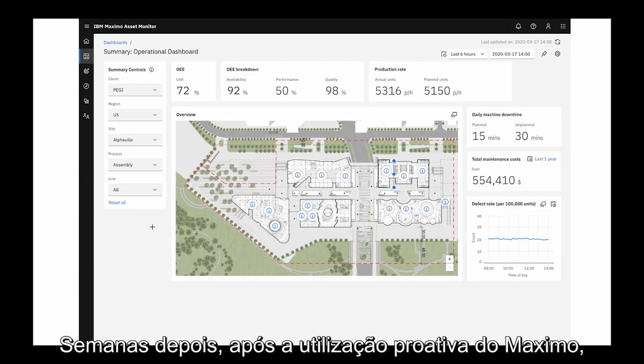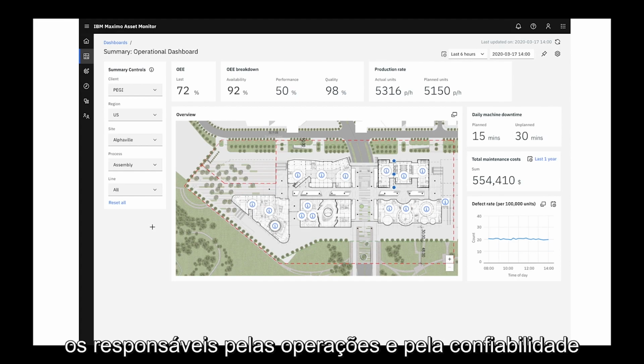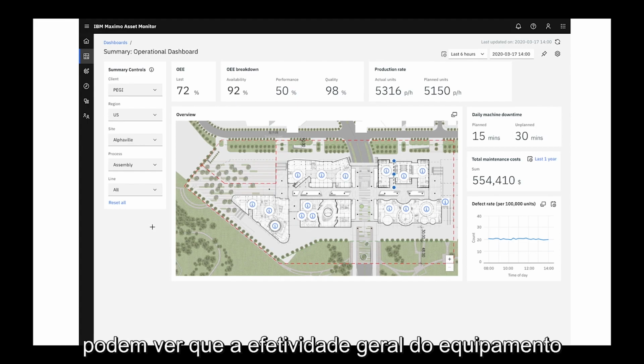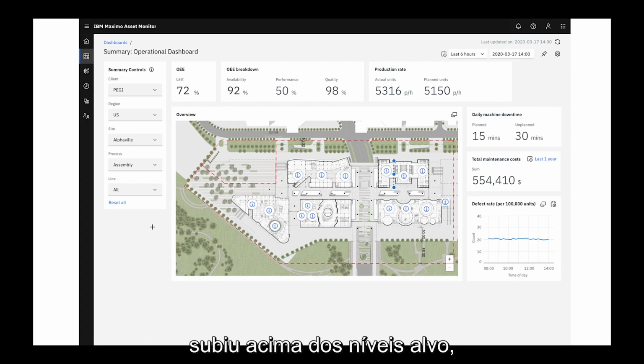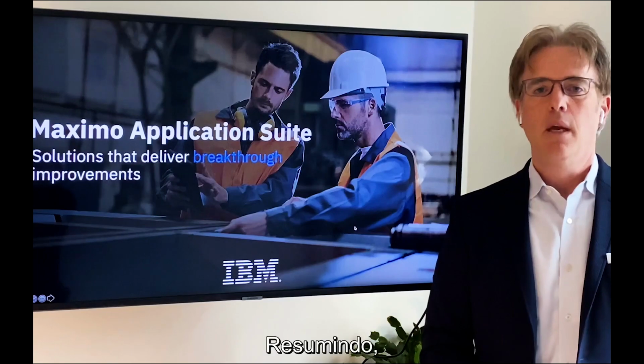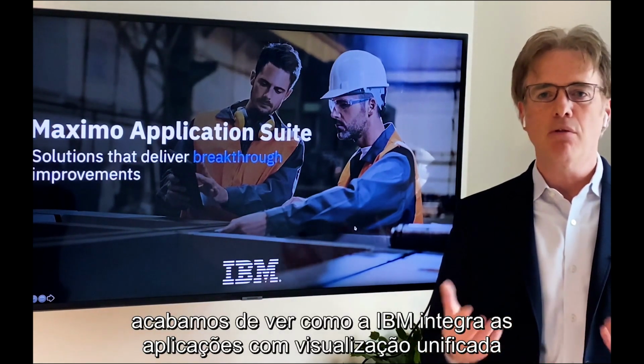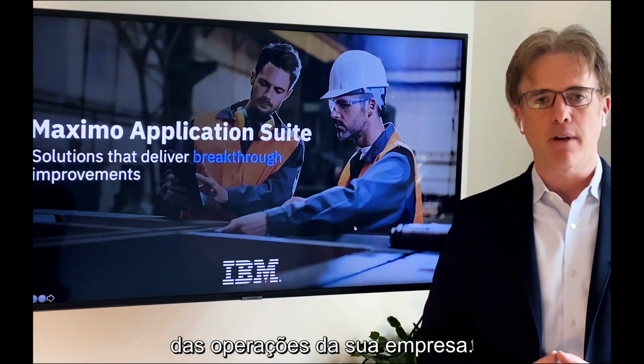Weeks later, after proactively using Maximo to address any identified risks, the operations engineer and reliability engineer can now see that overall equipment effectiveness has improved to above target levels, and that the problem assets are performing well with much fewer failures. In summary, you just saw how IBM is integrating applications for a unified view of your enterprise operations.